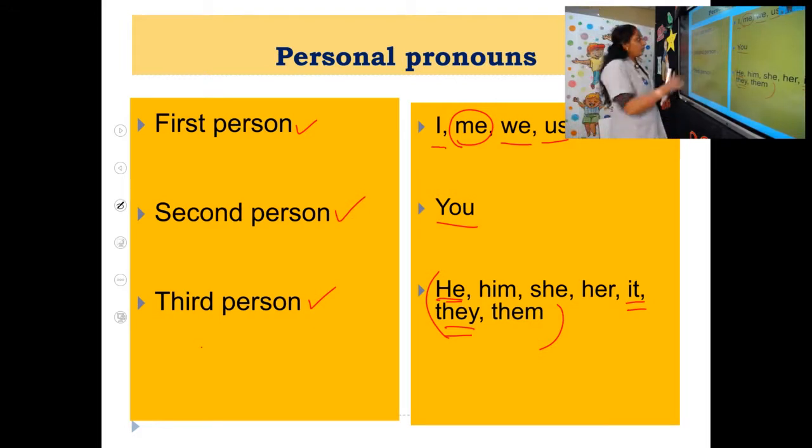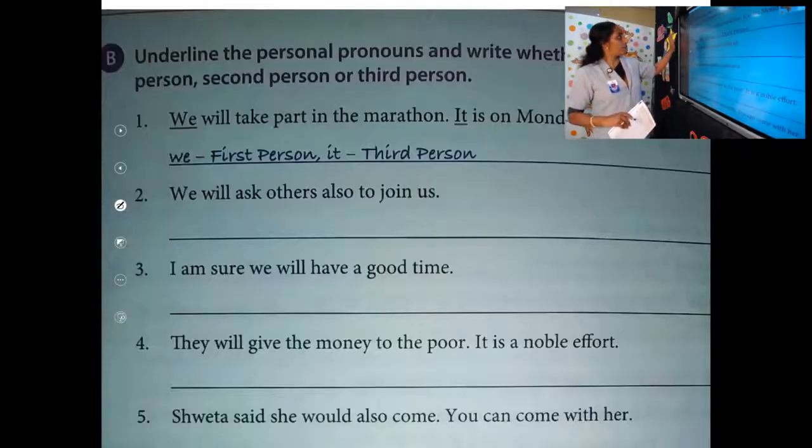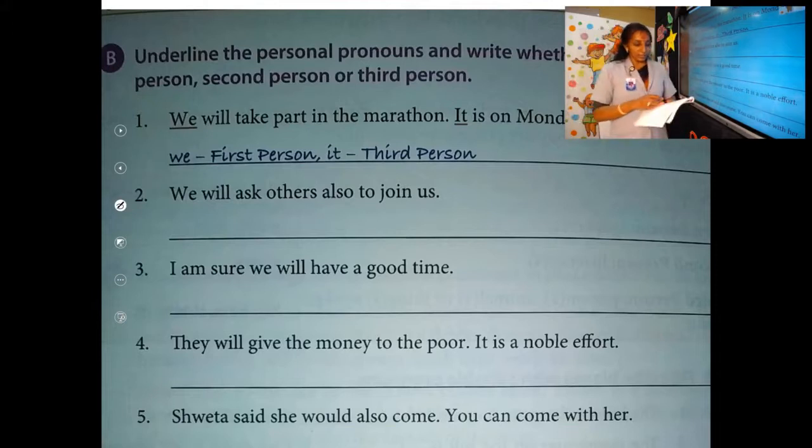Okay, fine. So this is first person, second person and a third person. So first person is the speaker, the second person is the listener, and about what or about whom we are talking about is the third person. Clear? Okay. So we are moving on to the next exercise.